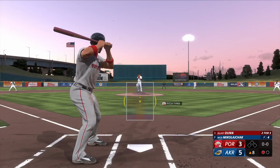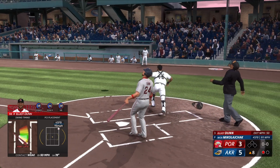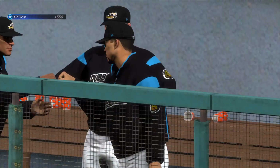And now the shortstop, Elliot Dunn, for the fourth time tonight. Seems like a careful change. Top of the eighth. One on, one out. Foul territory behind the plate. He's got it, and there are two outs. That was a good, hard fastball.